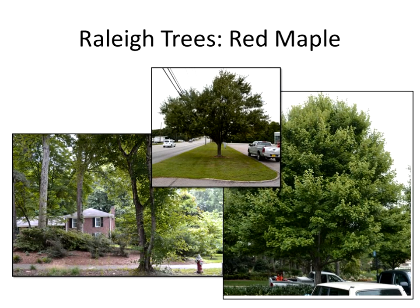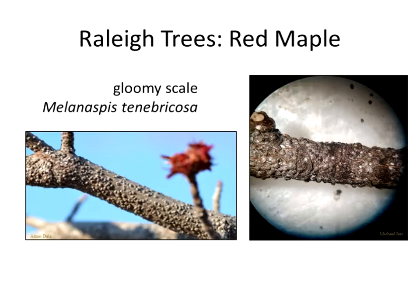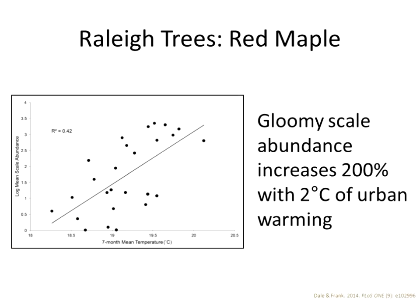And the Frank Lab also works with red maples, which are also a very common tree. And so this was with another graduate student from the lab, Adam Dale. And so gloomy scale is a very important pest of red maples here in Raleigh and across the southeast. And as far back as 1912, it's been described as a very important and perhaps the most important pest for red maples. And so it's another pest we have here in Raleigh.